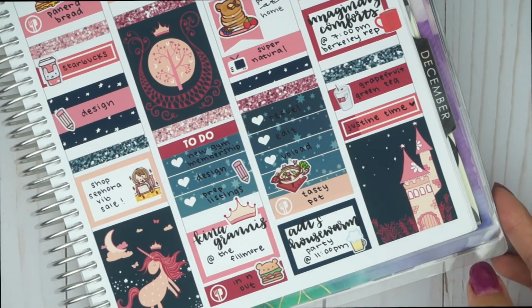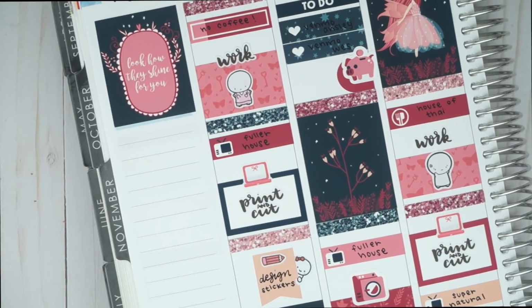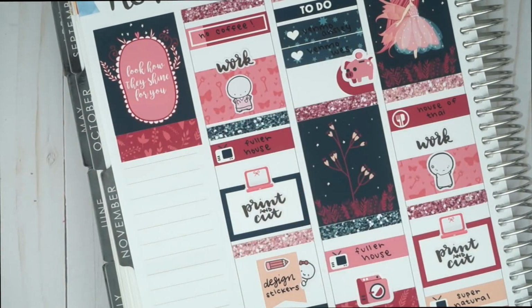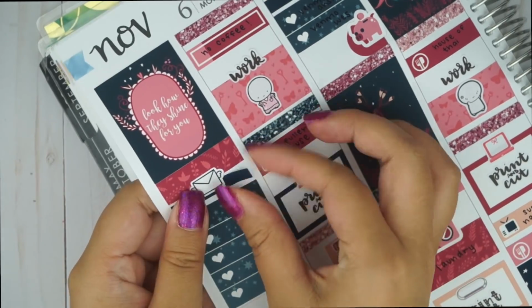I'm just going to flip back and finish up the sidebar, which to me is the most boring part of the plan with me, but it has to be done, otherwise the spread kind of looks not very balanced. So I'm just going to quickly finish that, and yeah, thank you guys so much for watching.